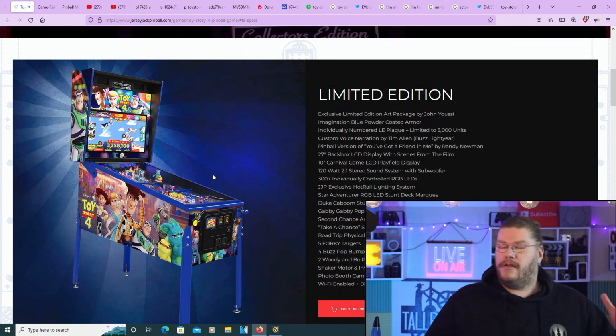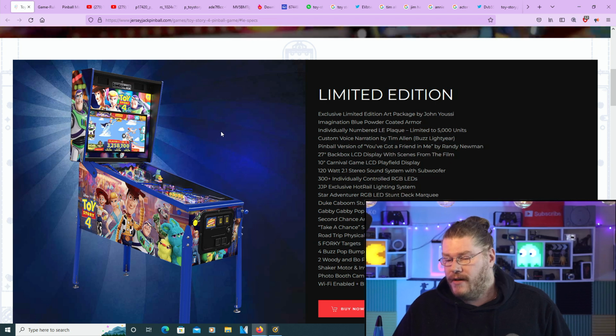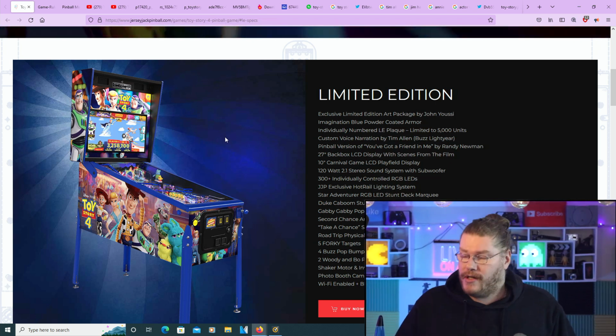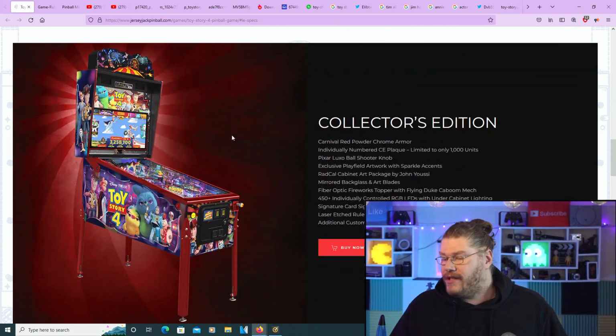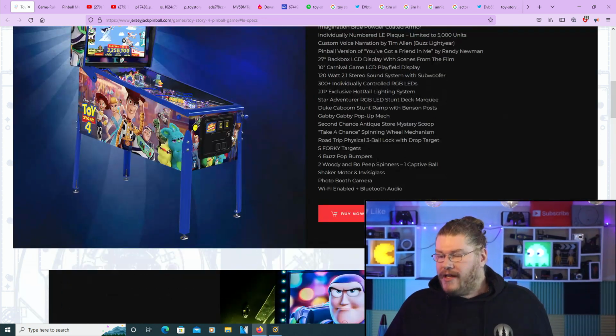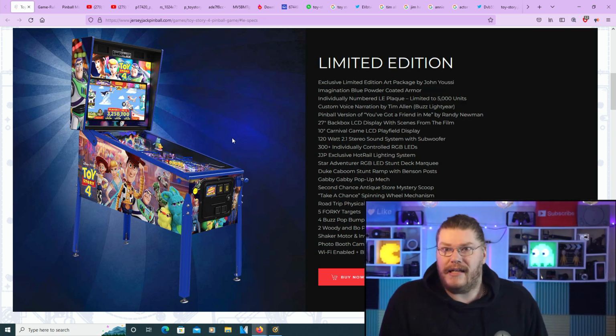Limited edition. So look, currently right now there's two different kinds of Toy Story pinball machine you can get, right? There's the limited edition, if I can say it correctly, and there's the collector's edition. Now you'd think, for people that aren't really aware, that the limited edition would be the top of the line, the best of the best.